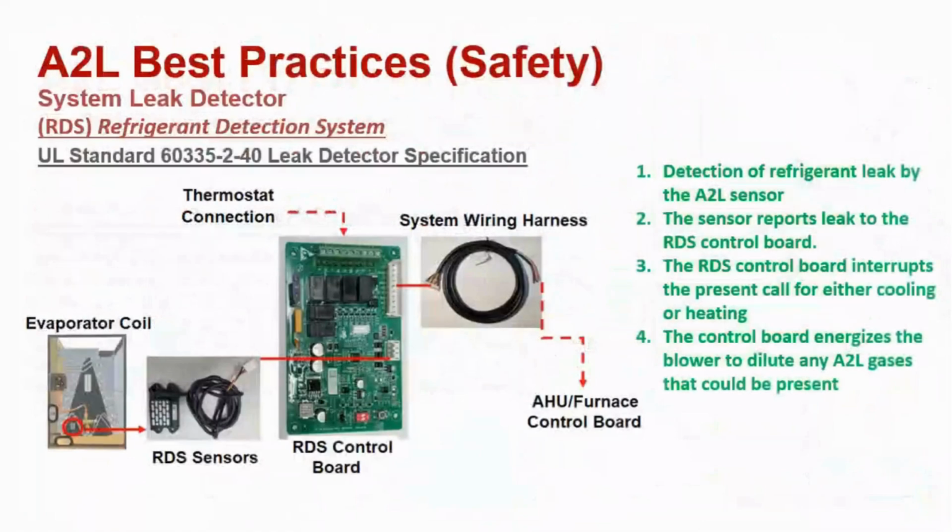So this system wiring harness is fairly long, but you don't want to have to, well, you could splice it, but you generally have enough wire there that you wouldn't have to splice it. And then your thermostat connections, whatever your thermostat wire needs to be. So it just goes in between the system. What you cannot change is the length of the wire that comes with that RDS sensor. You cannot cut that. You cannot splice it. It has to be able to plug in directly without any additional splices into the control board. So that is going to be the limiting thing, is the board has to be able to plug into that sensor without cutting that wire.